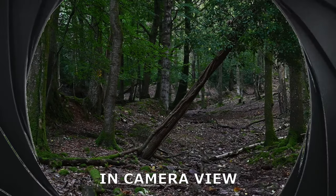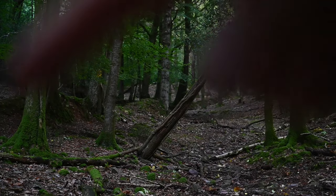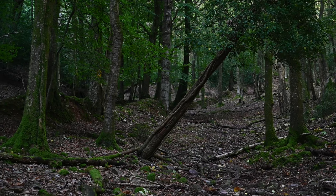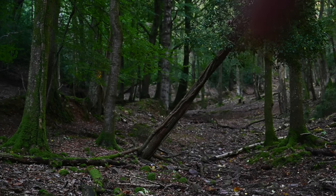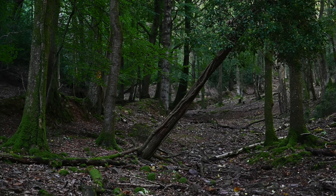Okay, so this is the scene I'm looking at. As you can see here, I've framed up with this tree this side and this tree this side, with this fallen tree leading off up through that gap. I've positioned this tree so that you can see these three trees here, and this tree is just branching across, leading you up into that gap there.